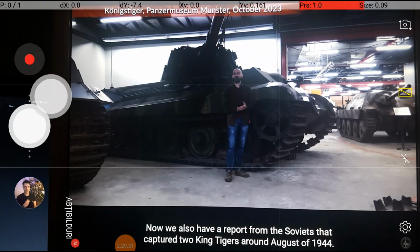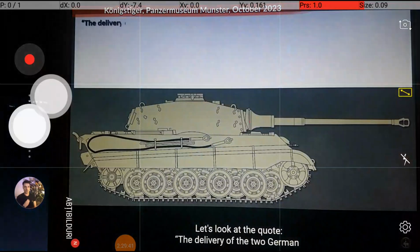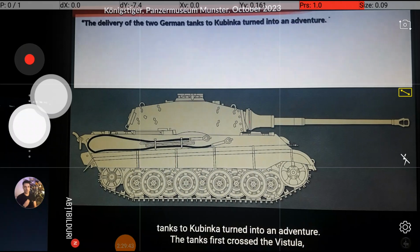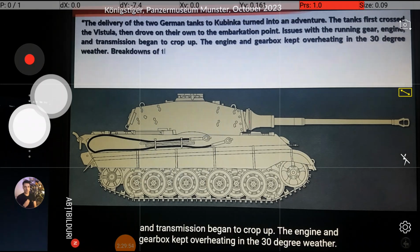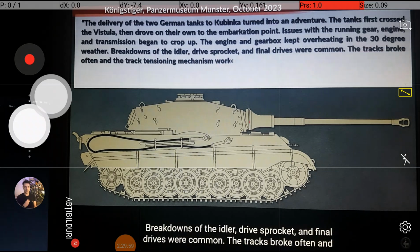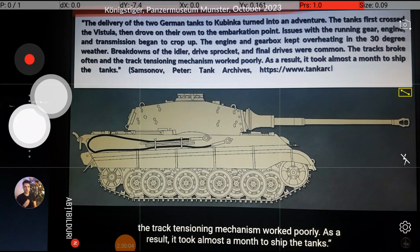Now, we also have a report from the Soviets that captured 2 King Tigers around August of 1944. Let's look at the quote. The delivery of the 2 German tanks to Kubinka turned into an adventure. The tanks first crossed the Vistula, then drove on their own to the embarkation point. Issues with the running gear, engine and transmission began to crop up. The engine and gearbox kept overheating in the 30-degree weather. Breakdowns of the idler, drive sprocket and final drives were common. The tracks broke often and the track tensioning mechanism worked poorly. As a result, it took almost a month to ship the tanks.